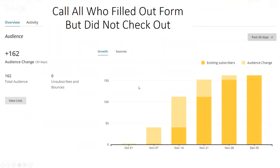And then the next thing is you want to call everybody who filled out the form but didn't check out and pay online. Now, this is really, really critical right here because this is where you can really triple the amount of new patients you get. So we got 20 people pay online, and roughly 25 to 30 more people as of when I talked to the practice on Thursday, last Thursday. So it's been a few days since we got updated numbers. But then they had a couple dozen more people sign up because they called them.